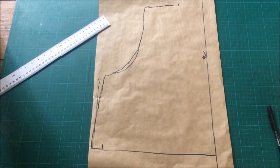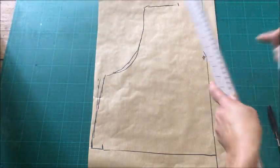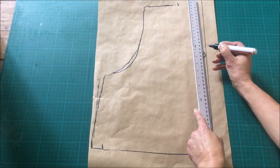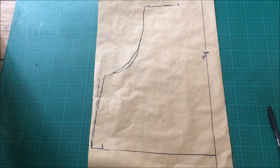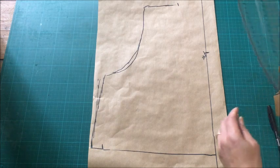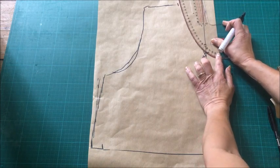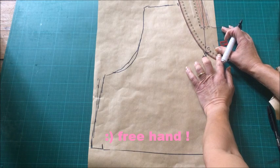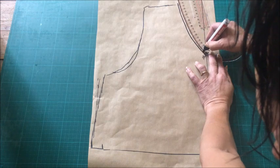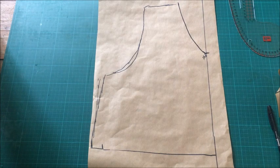Okay, then we need to make the scoop neck. I have measured that I want that 16 centimeters down. That's a nice deep depth so that you can wear a bra under it. So we mark 16. And I want to have it with a little bow scoop. So then I like to use my ruler, but again you can just do it hands-free. I have to see how I want this. It doesn't really matter. You can adjust it the way you want it when you're making it and fitting it. So it will be like this. And there's your back pattern.